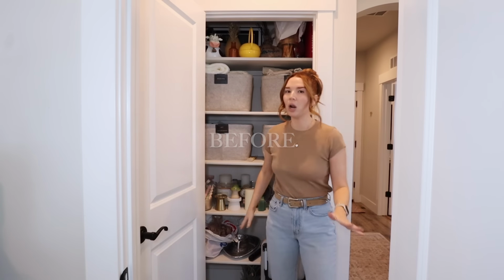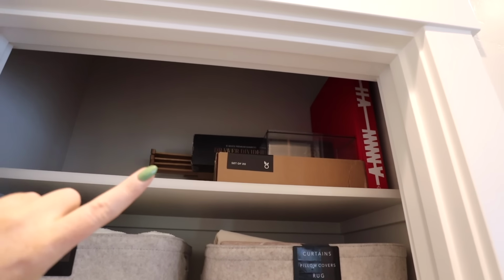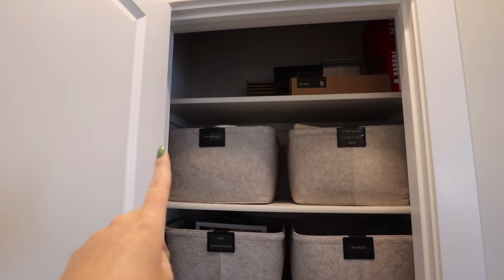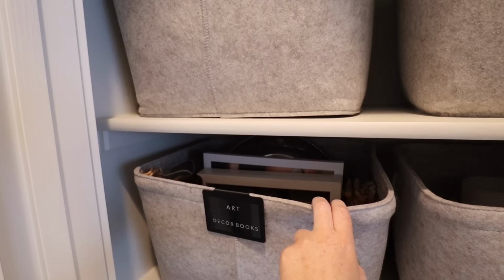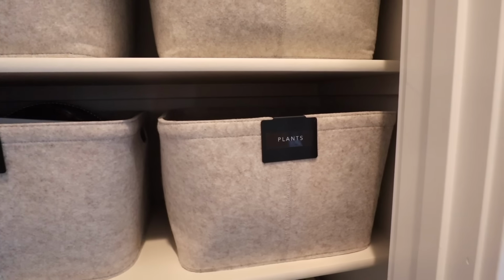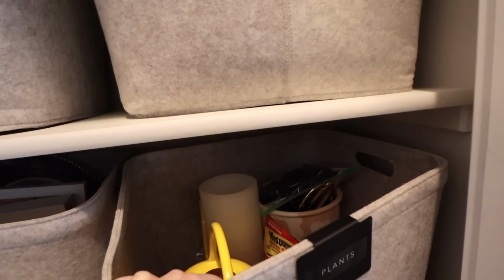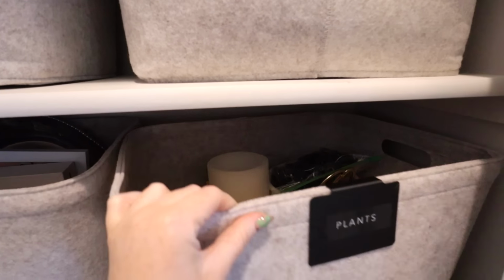All I have up here is a giant coffee table book that is too tall to fit anywhere else. And then I put the rest of my organizing stuff that I want to keep in here, and I ditched that basket. And then we have our bedding, our curtains and pillow covers. We do have a little bit of decor that I squeezed in there. This is another one I could probably switch to say outdoor instead of plants, because I have some patio stuff, and then there's the indoor and outdoor plant stuff.